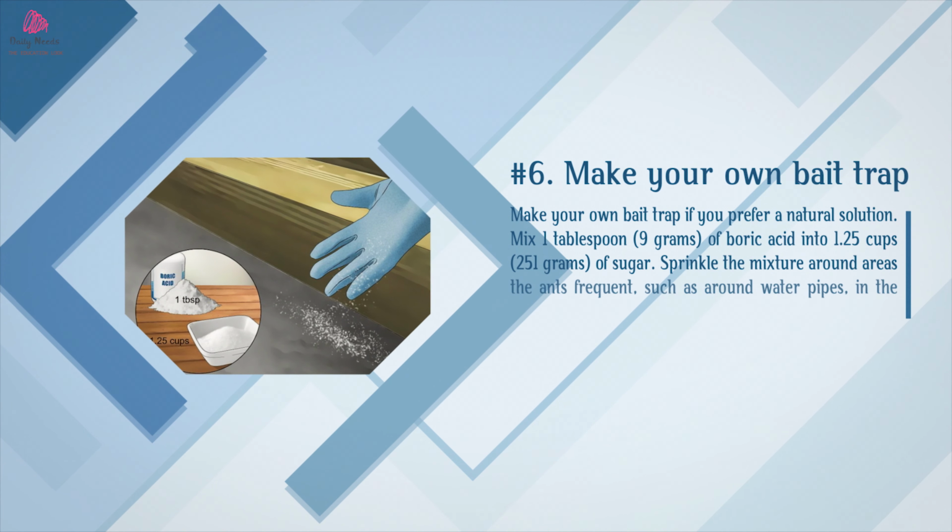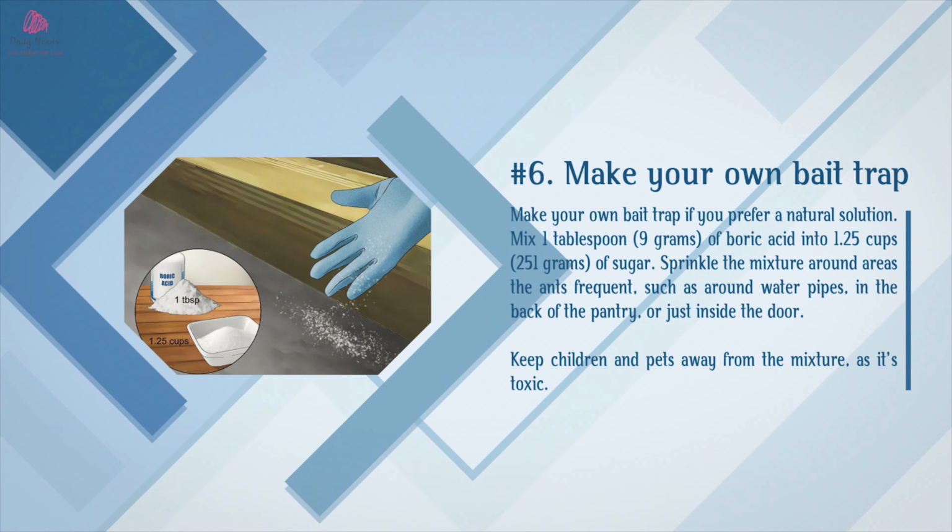Number 6. Make your own bait trap. Make your own bait trap if you prefer a natural solution. Mix 1 tablespoon, 9 grams of boric acid into 1.25 cups, 251 grams of sugar. Sprinkle the mixture around areas the ants frequent, such as around water pipes, in the back of the pantry, or just inside the door. Keep children and pets away from the mixture, as it's toxic.